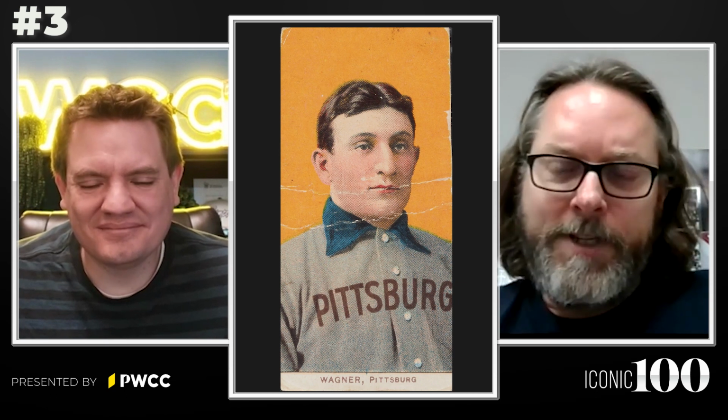But that card helps capture the imagination of what is out there, and the enjoyment that can be found around the hobby, chasing these things down, even of guys you didn't even see play. And so, to me, that's it. It's that card. If you've never seen one and you're at the National, or wherever, and you get a chance to see it, it's cool.